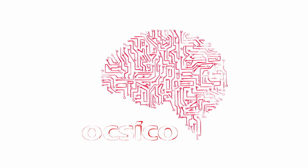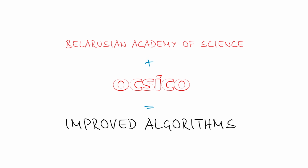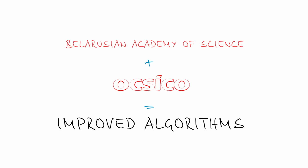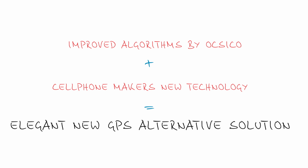We're currently continuing the development with the help of leading scientists of the Republic of Belarus, with the ultimate goal to make the magnetic fields-based solution perform real-time calculations. Cell phone makers are currently performing a lot of research on the subject as well, and hopefully a brand new technology with a simple yet elegant solution to this challenge will soon appear.